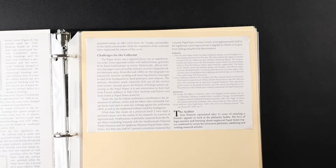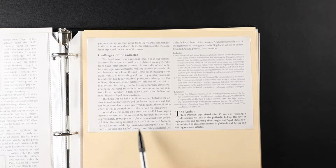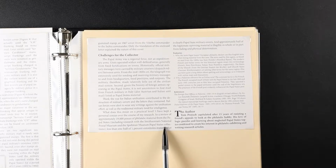Second, given the history of the foreign armies operating in the Papal States, it is not uncommon to find mail from French military in Italy, also Austrian and Italian unit mail, listed as Papal States material. Third, the war for Italian unification contributed to the destruction of military covers and the letters they contained. Italian forces were alert to seize any writings against the unification effort, as well as the traditional military need for intelligence. What does this mean on a practical level? It says, I have kept a few personal census over the course of my research, in a review of approximately 19,000 pieces of philatelic material from the Papal States, including research with the Smithsonian's National Postal Museum and the Spelman Museum of Papal States collections. Wow.